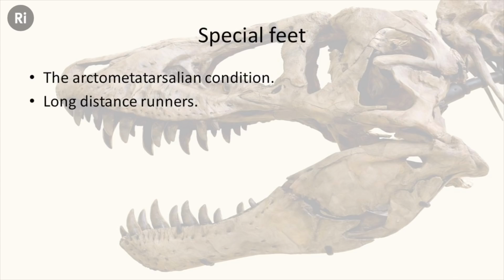special condition where the weird metatarsal is kind of shrunk at one end but wide at the bottom and it's kind of pinched between the other two and it changes how the foot functions. Because that's what it means. But octometatarsalian is actually easier.